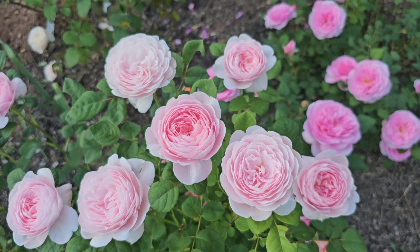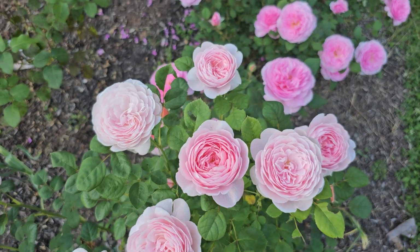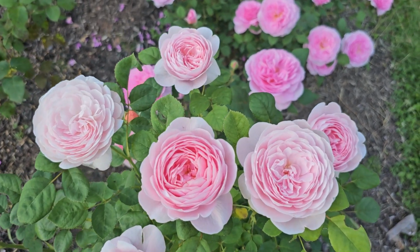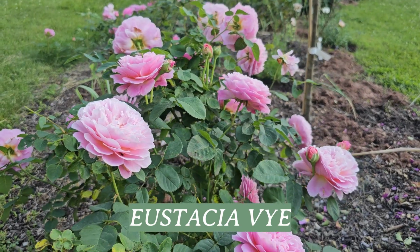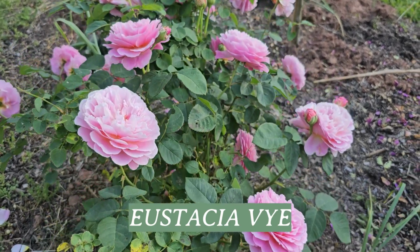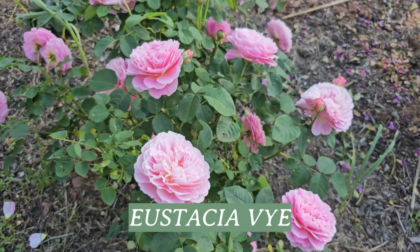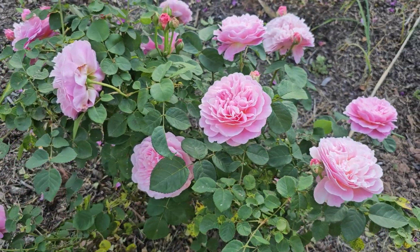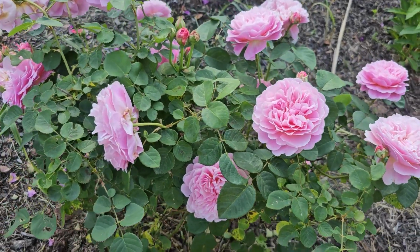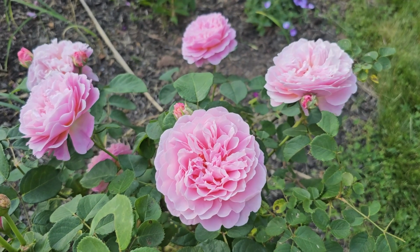It reminds me of a lotus or a water lily flower. Anastasia Vi is a very compact and nearly thornless David Austin rose. This one is one of a new variety that was introduced back in 2022, I believe.